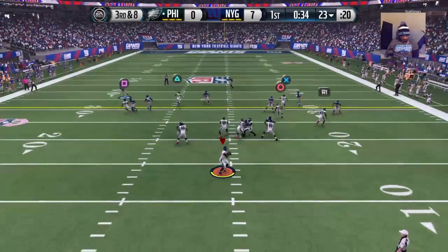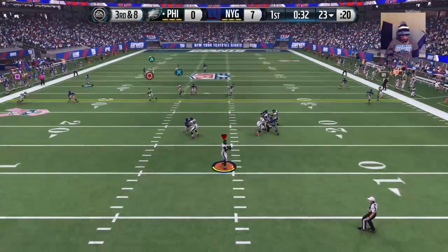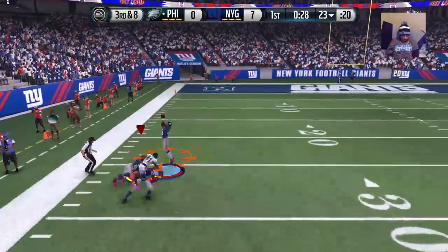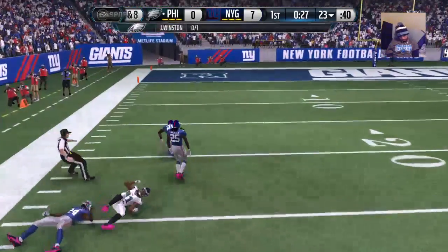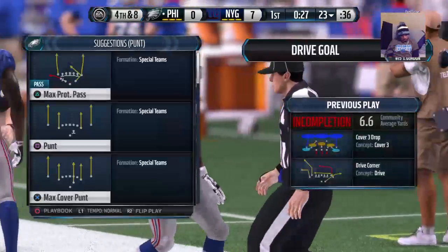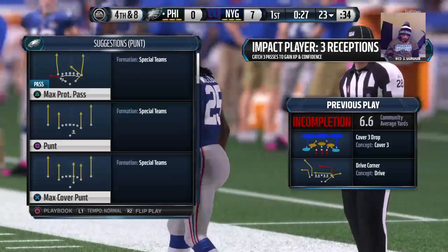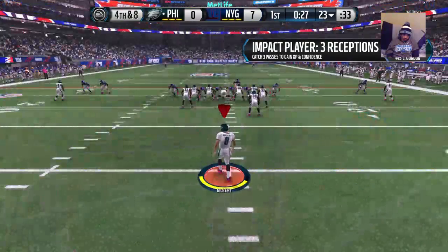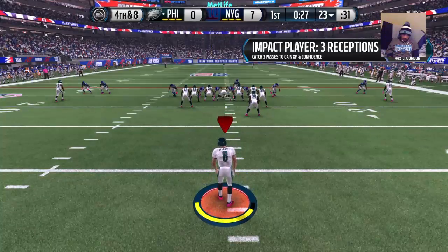Drop back, shotgun formation. Airing it out. And this will be incomplete. It'll be a 3 and out. They're set to punt it away now.